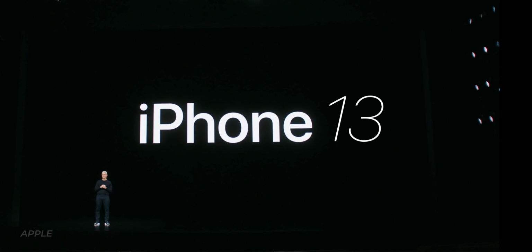With amazing capabilities, iPhone has changed our lives and has never been more indispensable than it is now. Today is the beginning of a new era for iPhone.